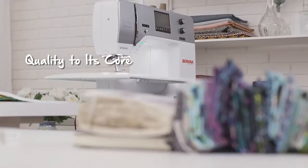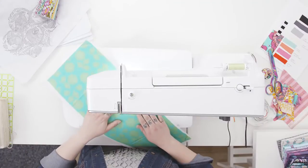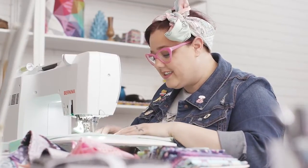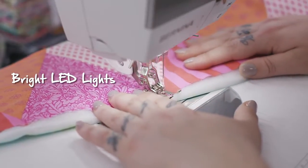It's less work for me, more work for the machine. And if the machine can handle it, then I don't have to worry about it. Berninas are designed with the sewer in mind. You can see everything that you're doing under the needle while you're doing it because of the actual design of the machine, but also because of the LED lights that run underneath the throat of the machine. Those are the things that you need when you're sewing. You need to be able to see your project and know what you're doing.